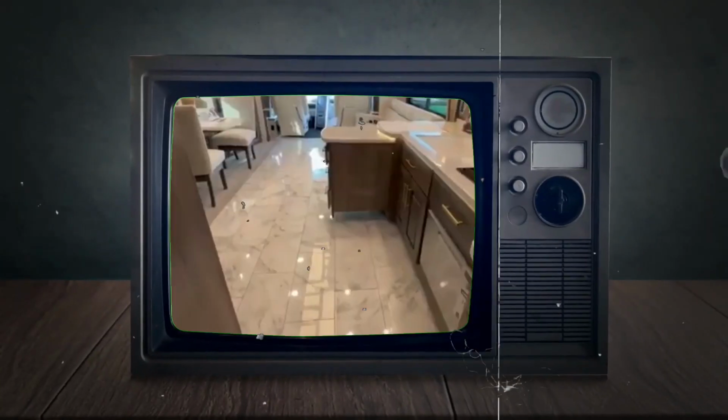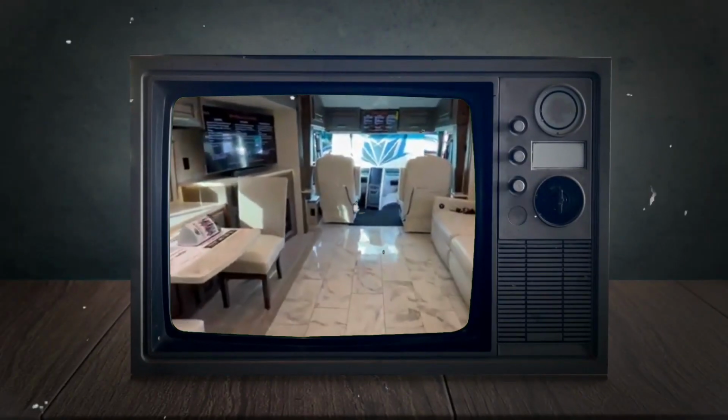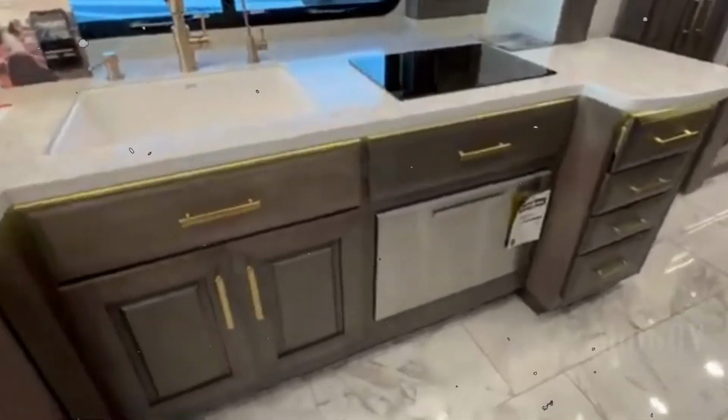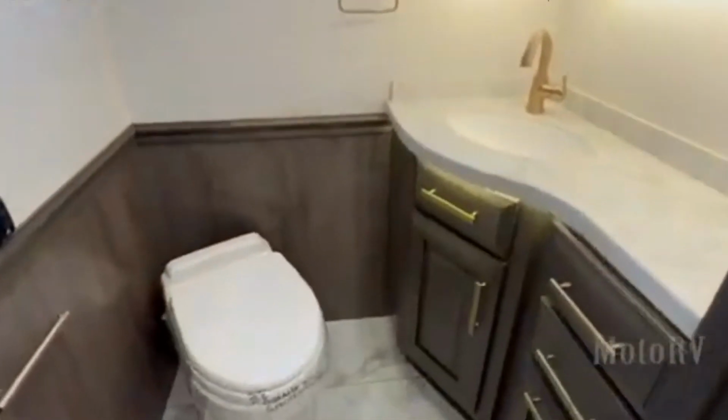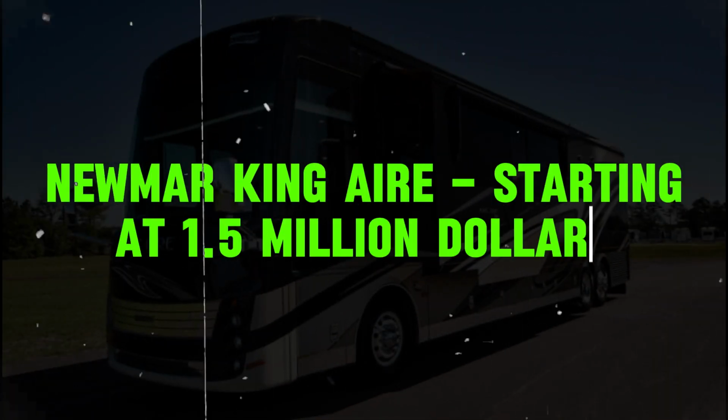The precision steering and camera system turn even the trickiest mountain roads into a pleasure. Whether you're cruising along the coast or through the countryside, the Integra Cornerstone offers the perfect combination of performance and luxury. Number 13. Numar King Air, starting at $1.5 million.